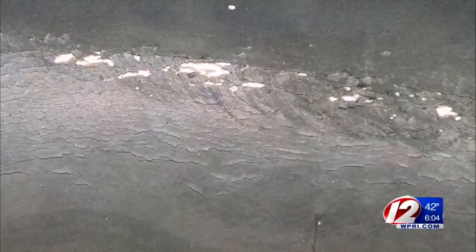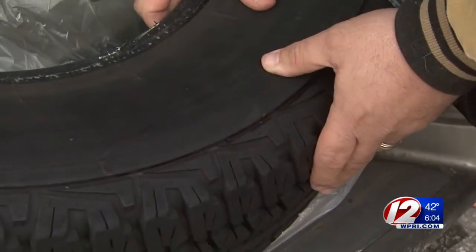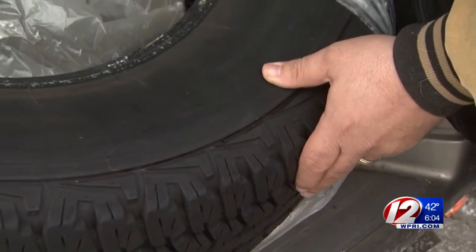We were alerted to the issue of old tires being sold as new by John LaPan. He purchased these tires in 2014. Within months, they were splitting apart. I have my kids, my grandkids that ride in this vehicle. We discovered the tires were manufactured years earlier and had been sitting in a warehouse before they were sold. We're routinely seeing older tires that are sold to consumers as new.